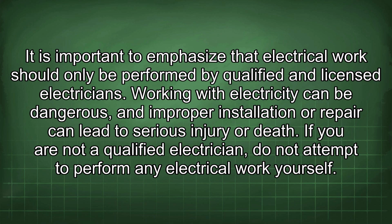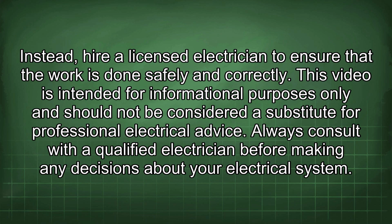It is important to emphasize that electrical work should only be performed by qualified and licensed electricians. Working with electricity can be dangerous, and improper installation or repair can lead to serious injury or death. If you are not a qualified electrician, do not attempt to perform any electrical work yourself. Instead, hire a licensed electrician to ensure that the work is done safely and correctly.